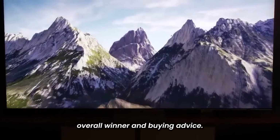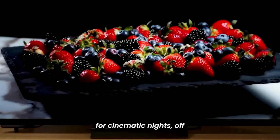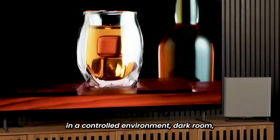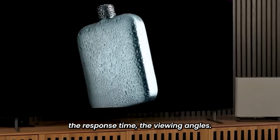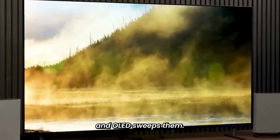Final scoreboard. Overall winner in buying advice. Here's the summary. OLED wins for cinematic nights, off-axis seating, and motion clarity. If your priority is picture quality in a controlled environment, dark room, varied content, wide seating, OLED dominates. The contrast, the blacks, the response time, the viewing angles, these categories matter for immersive viewing, and OLED sweeps them.